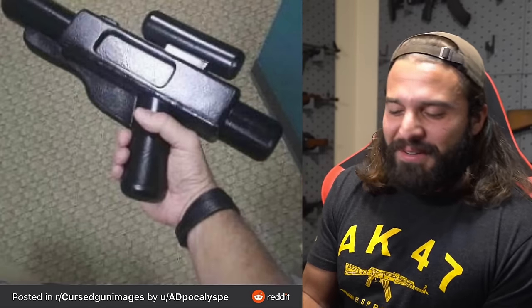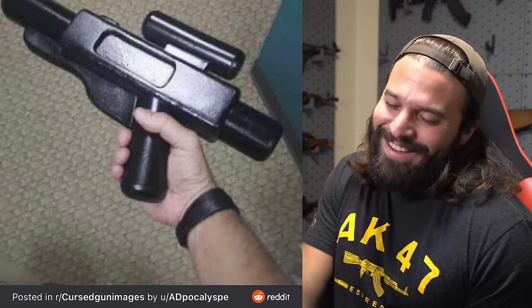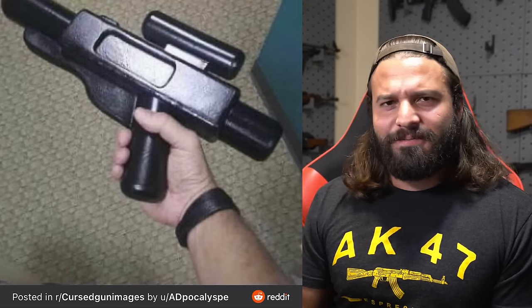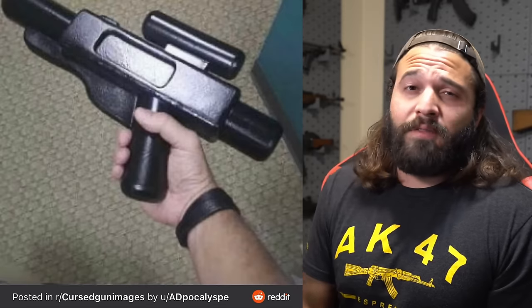This one took me a good minute to figure out what the fuck it was. That's kind of funny. Full-sized Lego blaster. I think this gentleman 3D printed it. Now, while all you nerds are at home making guns out of Legos, this guy's making a giant fucking Lego into a gun. Yeah, it's not really much cooler, is it? I don't know, points for effort. I thought it was funny.